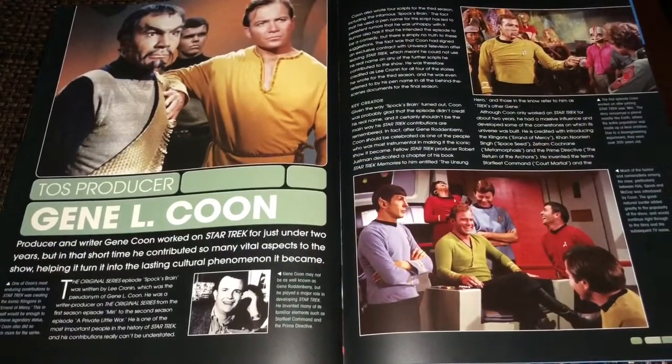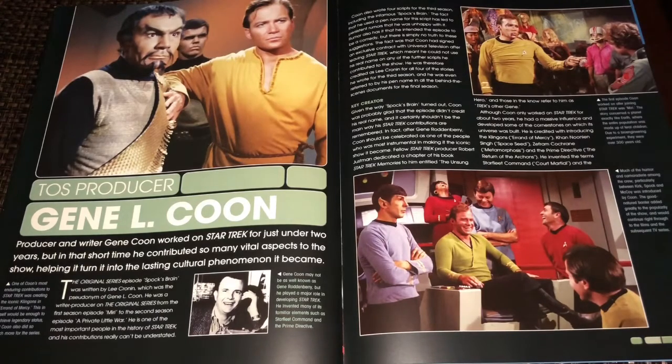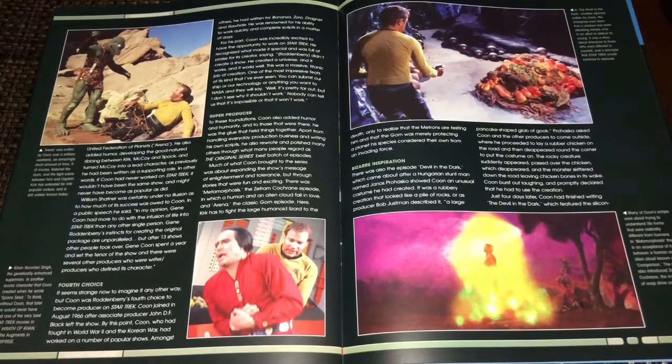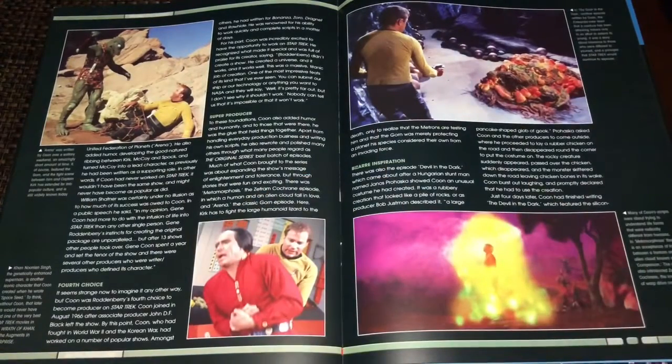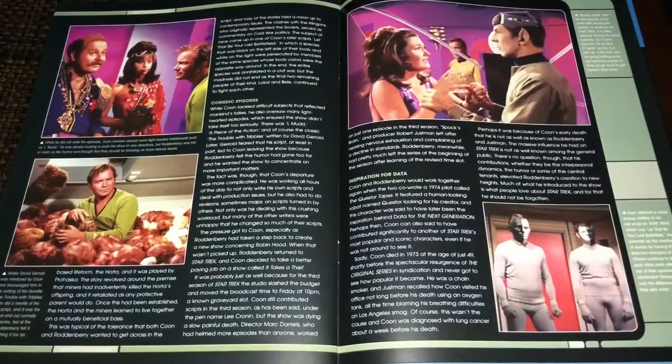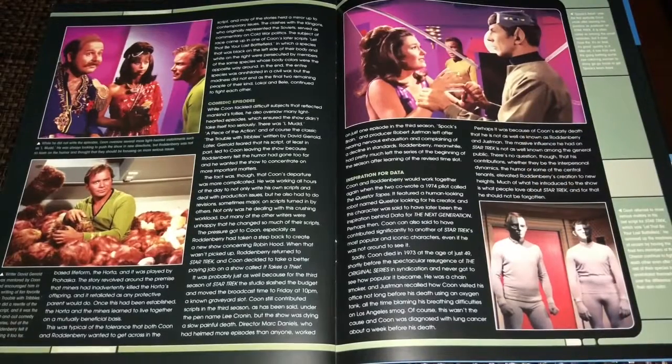And turn the page and you have some magazine filler here, which basically talks about the producer Gene L. Coon, who wrote so many good episodes throughout the course of the series. It talks about him and his work, and of course more on him and his work in some of the episodes like Arena and Space Seed and Devil in the Dark, etc. You got Trouble with Tribbles here. You got Mudd's Women. You got bad episodes, Spock's Brain, and then you have, of course, Let That Be Your Last Battlefield represented here.